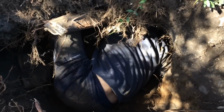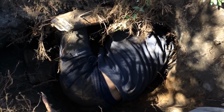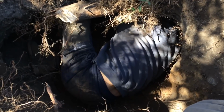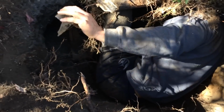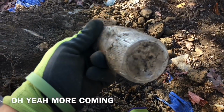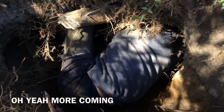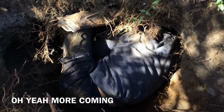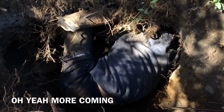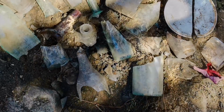Maybe. Definitely more glass. More glass? Oh gosh, yeah. Any more bottles coming? There's just all kinds of stuff here. Another piece of a cup? Mm-hmm. Heck yeah. We're going to work back on this back wall, guys, and see what else comes out. Stay tuned for more.